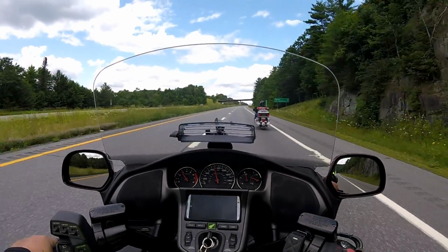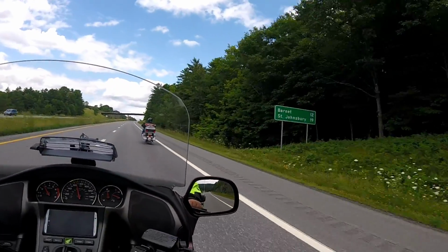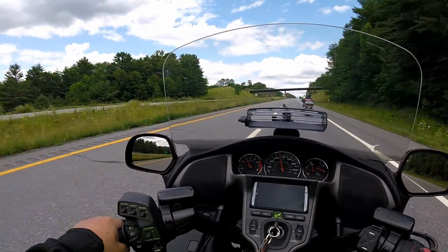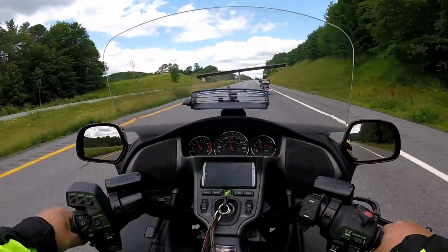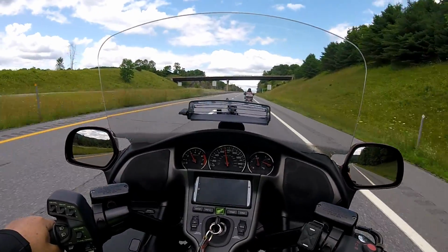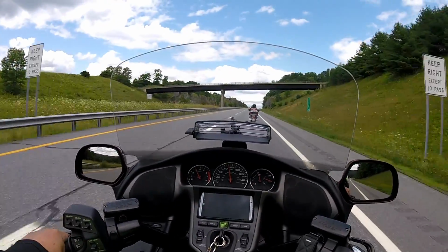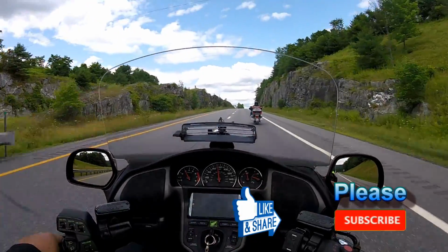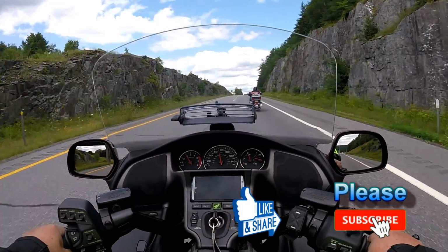So what are my impressions of this 2007 Goldwing after almost 7,000 miles? I'll tell you, it is a phenomenal bike.